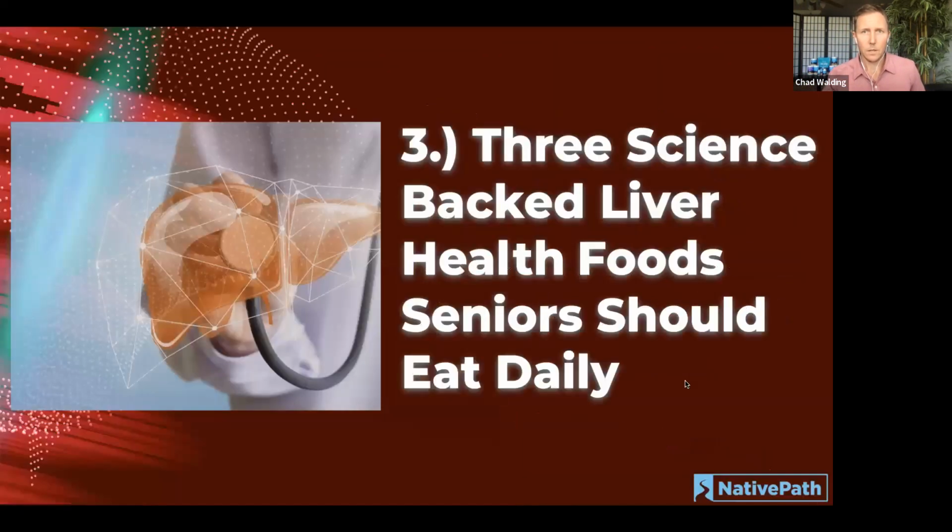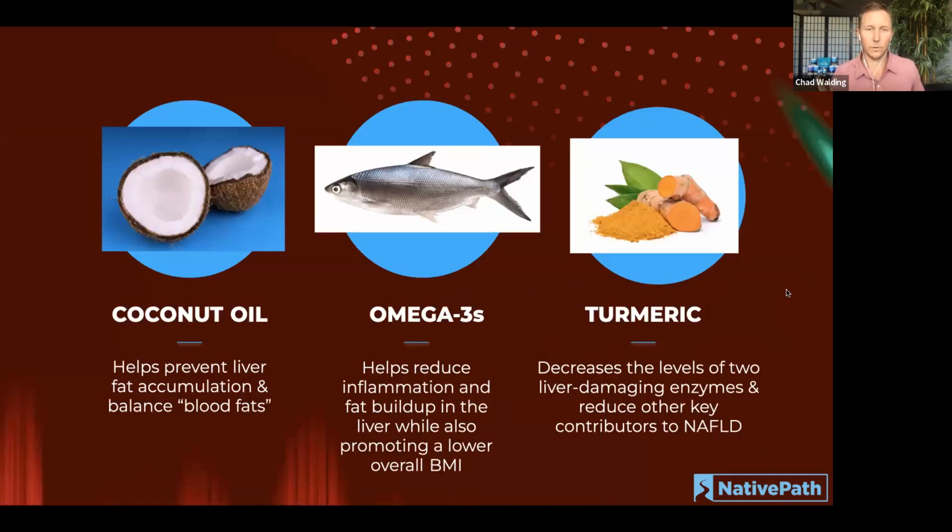So number three here is the science-backed liver health foods that you should be eating daily. This is the good stuff that we want to start incorporating into our body so that if you are having damage in your liver, if you have noticed some of those symptoms, we can begin to reverse it, right? Go in the other direction, moving from fibrosis to fatty liver back to a healthy liver. That can be done. You can do that. What are those three foods?